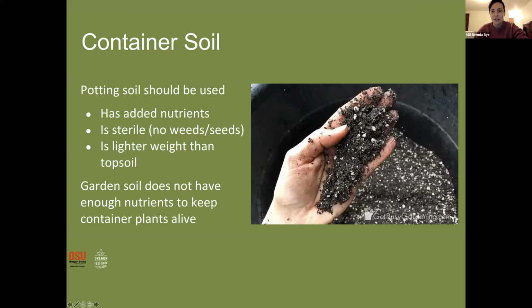When I was younger, I used to think they were styrofoam. They're not. They're perlite, which is a volcanic glass that's lightweight, because when you have a container, if you fill it with garden soil, it will be significantly heavier than if you fill it with potting soil. And if you need to move your container, you really don't want it to be that heavy.